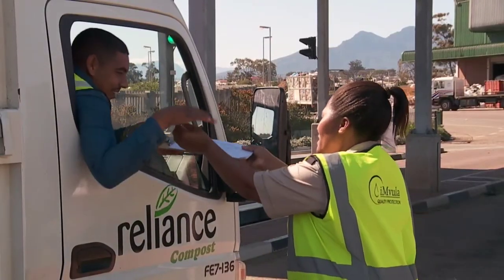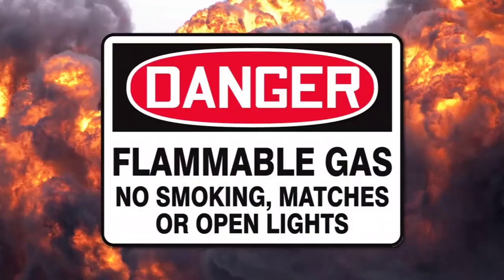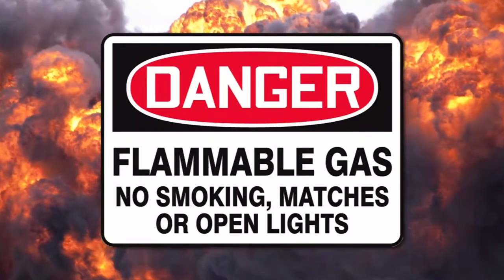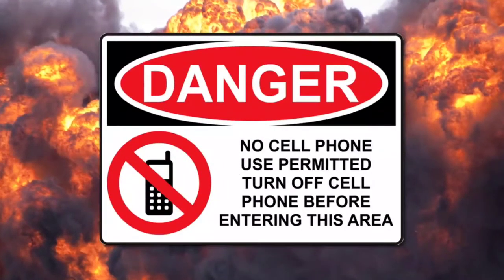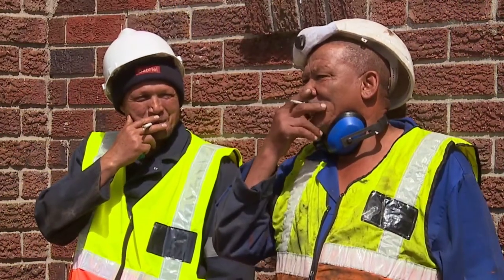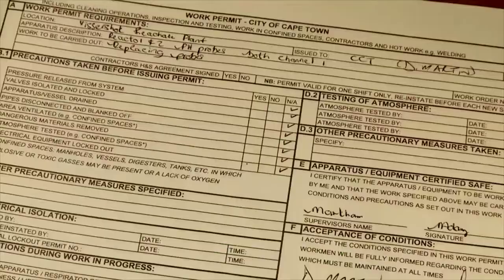Remember, you are entering a high-risk area, so there are several important safety rules that must be heeded at all times. Because of the risk of fire and explosions, we strictly control access of all devices that can cause a flame or spark. Cell phones can spark, causing a fire. They are therefore strictly prohibited in areas where gas may be present. Smoking is not permitted except in clearly designated smoking zones, where you see one of these signs on display.